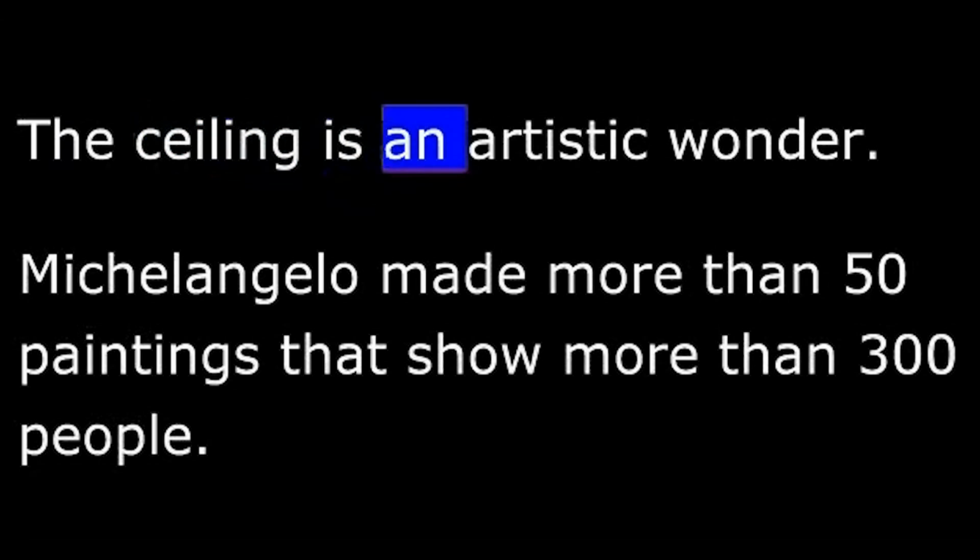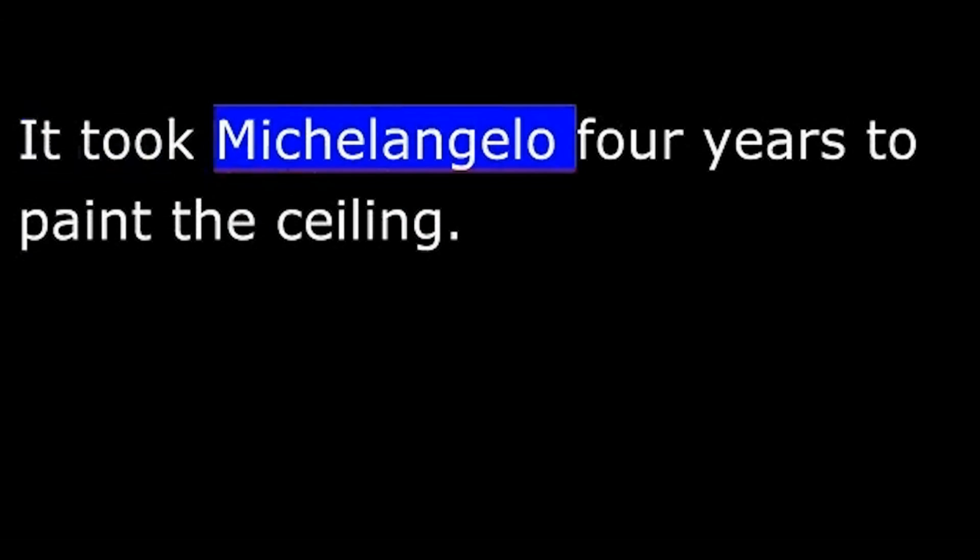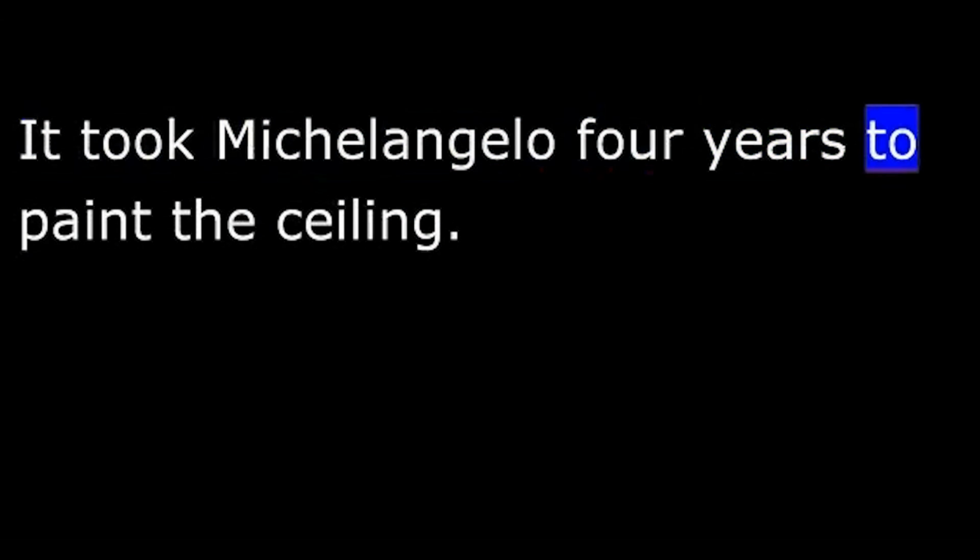The ceiling is an artistic wonder. Michelangelo made more than 50 paintings that show more than 300 people. The paintings show God creating Adam, the first man. They also show stories from the Christian holy book, the Bible. It took Michelangelo 4 years to paint the ceiling. He painted it while lying on his back.